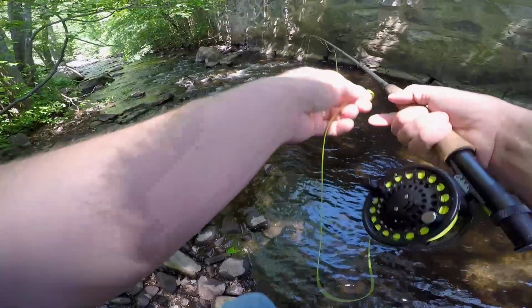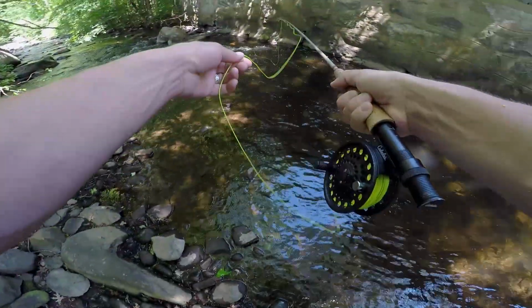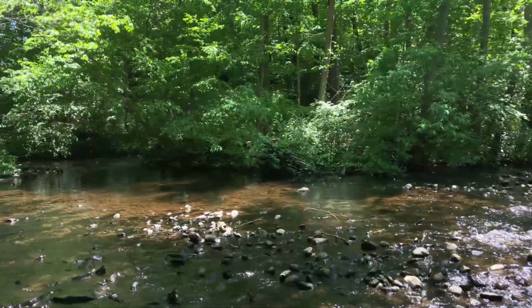Little pocket right over there. You know how to navigate through here. We've done this already. You can splash around a little pool over here too. All right. God, look at this beautiful creek, guys.